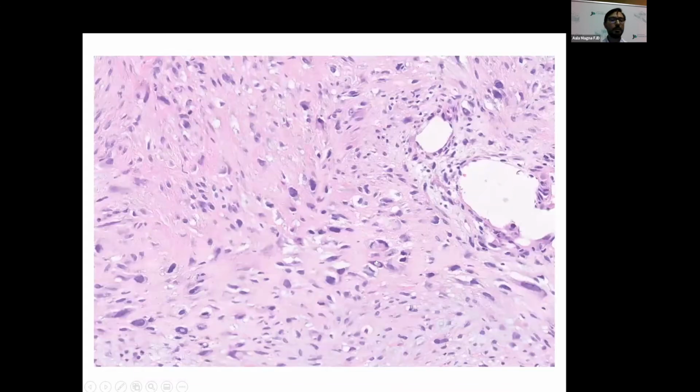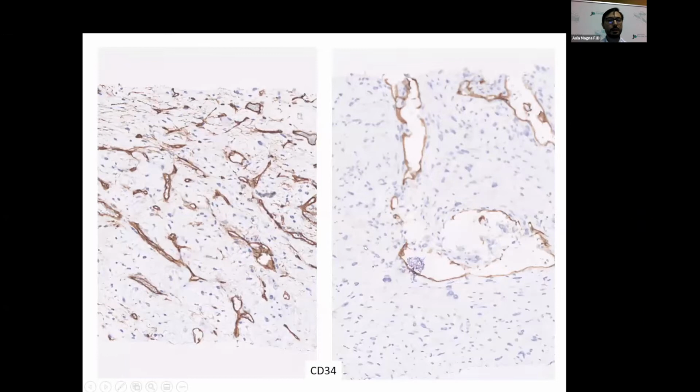This is a high power view of the fibrous area where most of the cells are atypical, and if you got only a biopsy of this place, you would call this a high-grade sarcoma, high-grade pleomorphic spindle cell sarcoma. In here, you can also see a mitotic figure in the center of the image.